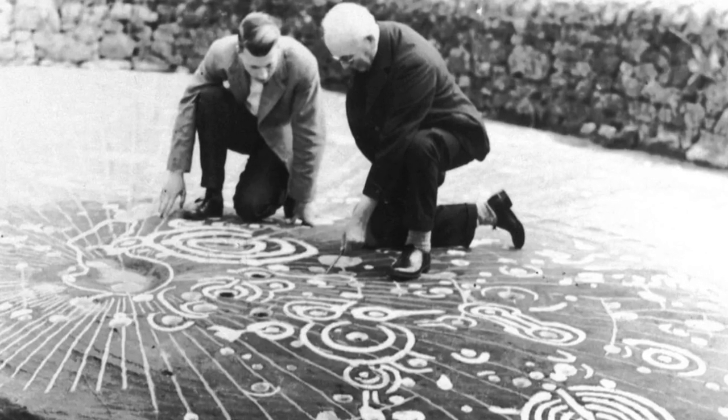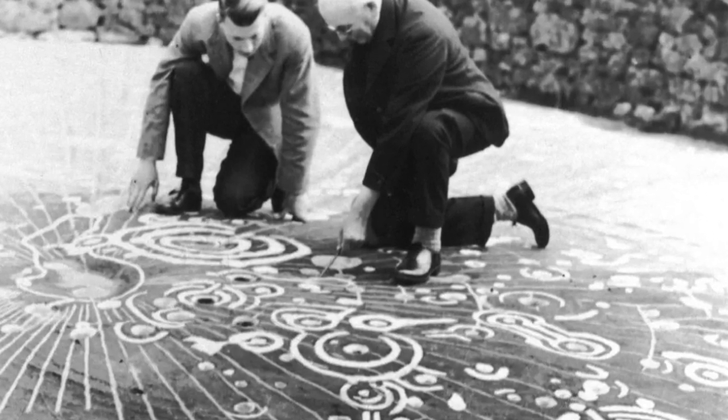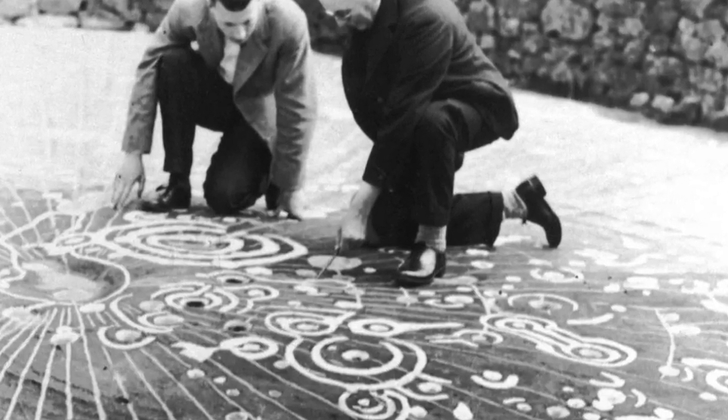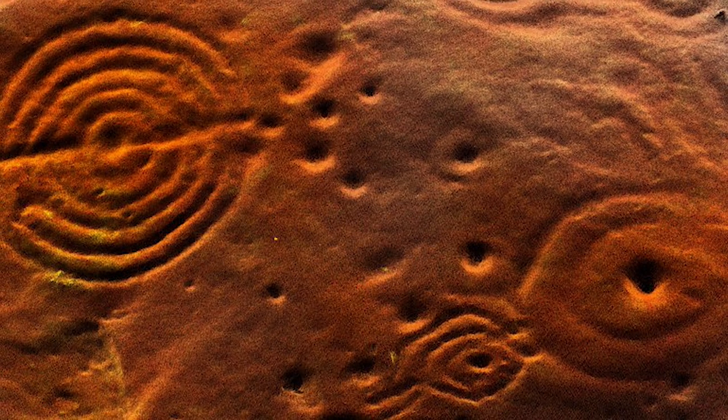Called the Kanoko Stone, it's carved full of indentations, geometric spirals, and other mysterious patterns that seem to have no inherent translation or meaning to us in modern times. However, the art form is recognized as cup and ring carvings from the Bronze Era, and the Kanoko Stone is considered the finest example to date, dating back over 5,000 years.